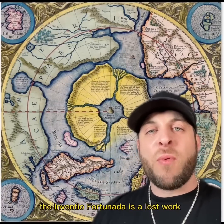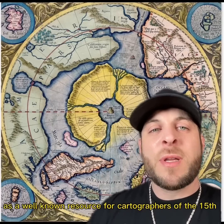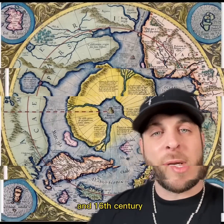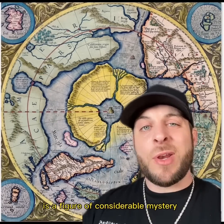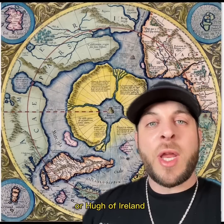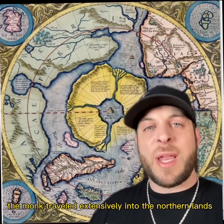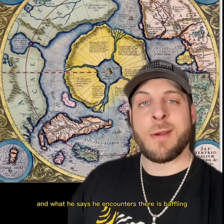Unfortunately, the Inventio Fortunata is a lost work, and little is known of it save that it was composed in the 14th century as a well-known resource for cartographers of the 15th and 16th century. The author of this work, again, is a figure of considerable mystery, and arguments have been made that he is Nicholas of Lynn, Thomas Kingsbury, or Hugh of Ireland. The work claims the monk traveled extensively into the northern lands, including Iceland, Greenland, Norway, and possibly even North America of old. And what he says he encounters there is baffling.